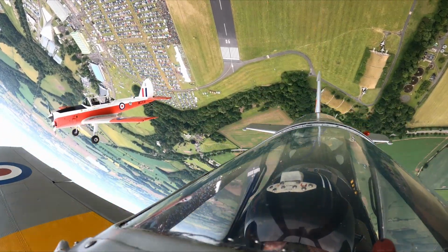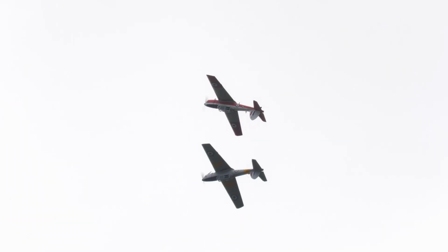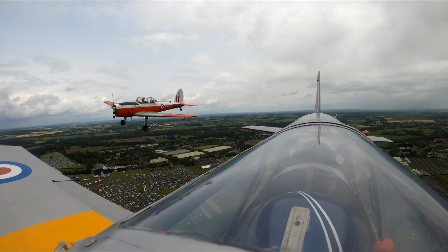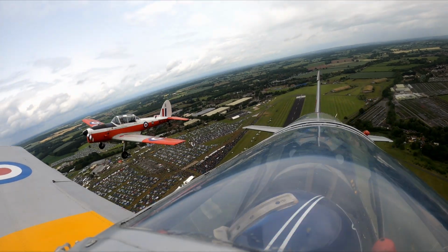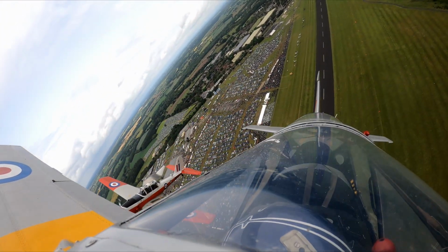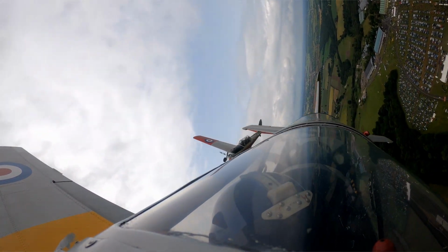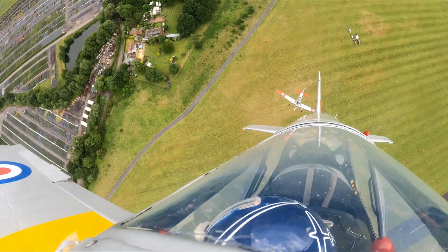This, as I say, is a new departure for the vintage pair this year. An initial three loops. Beautiful line of stern barrel rolls there, so named because they're basically describing the inside outline of an imaginary barrel.